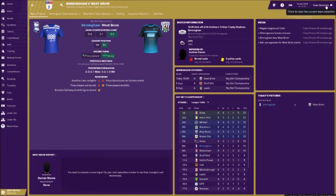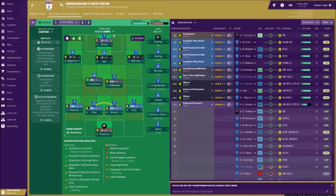Obviously, you can see there they're all favourites. Of course, they'll be favourites. So this is the formation in which we will be doing exactly the same. Only difference is the players. So Adams up front, Montgomery on the left, Hotter in the middle.